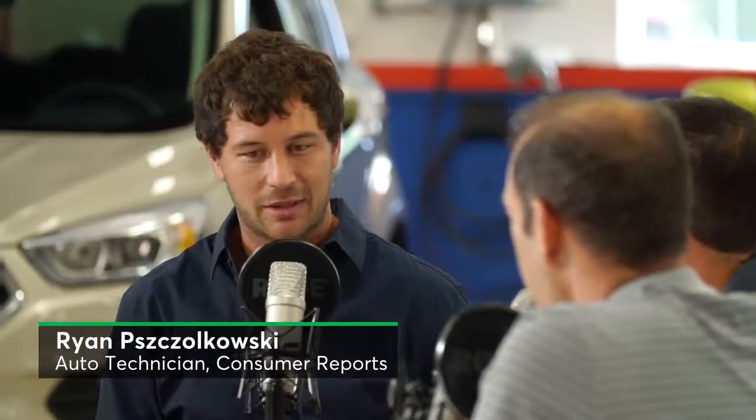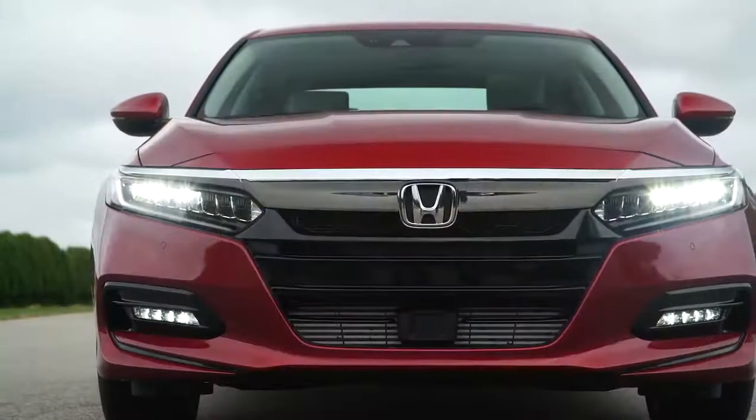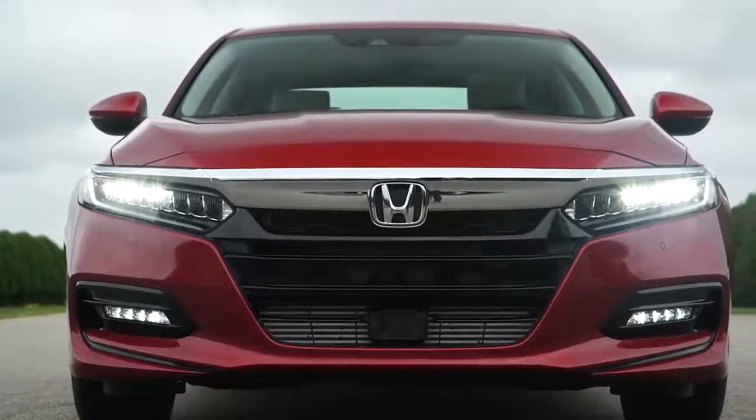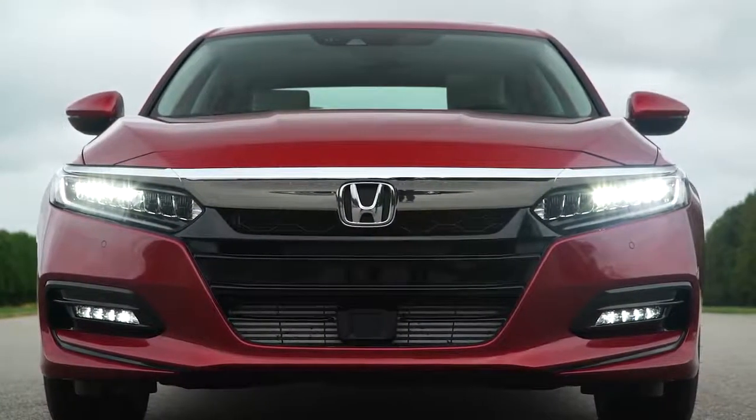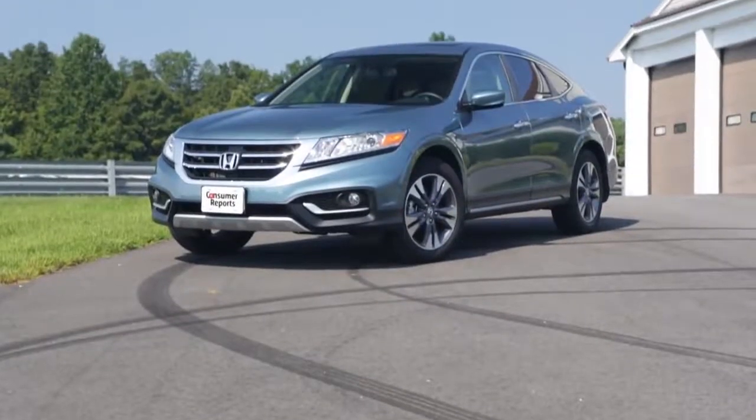Yeah, exactly. I find that chrome bar across the front is kind of a little out there. I can look at it from one angle and I'm like, okay. And then I see another angle and I'm like, what is that? It almost looks like the Crosstour. Remember, don't say Crosstour. You know what I mean? I said it. Now you're being offensive.